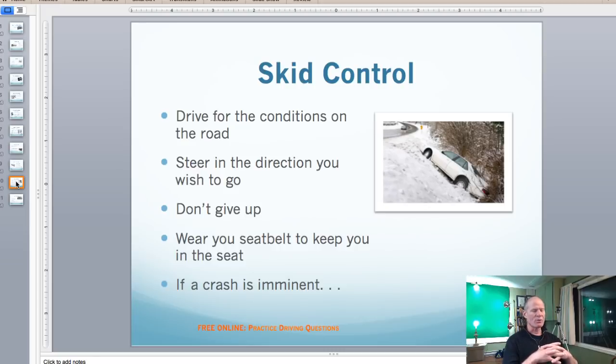If you do lose control of the vehicle, steer in the direction that you wish to go. Look for your out and don't give up. Don't ever give up. As I said in the crash analysis video the other day, do not give up. Wear your seatbelt because your seatbelt keeps you in the seat in the event of an emergency situation, because if you're thrown out of your driver's seat, it's pretty tough to operate the vehicle.